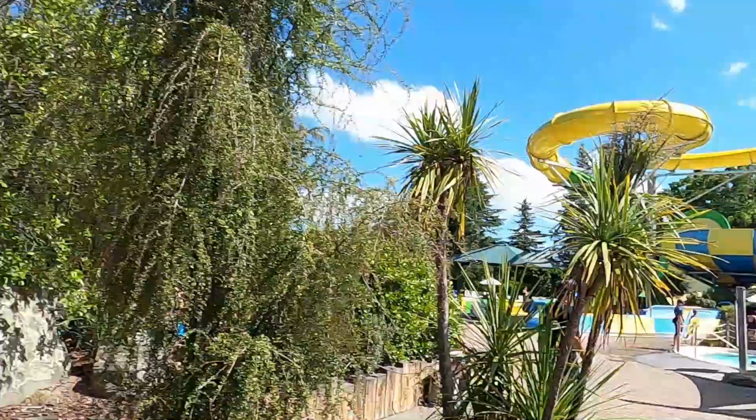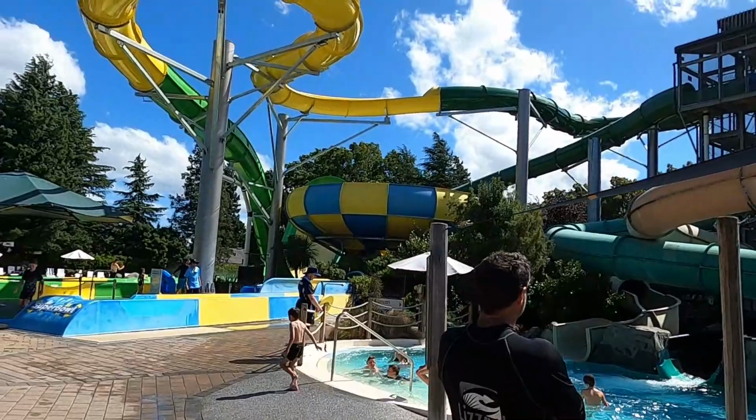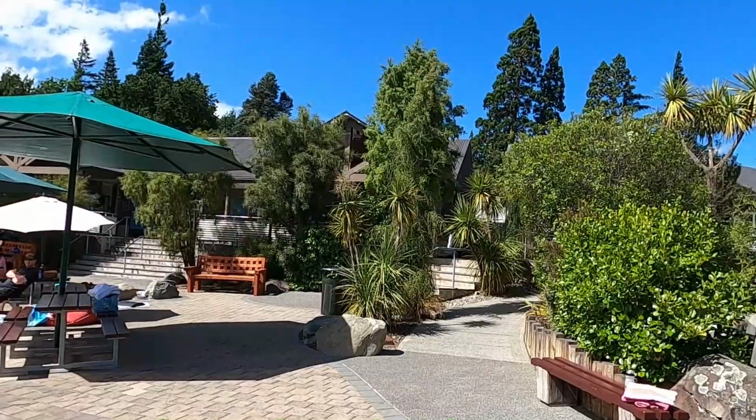So this is all the slide area. Emma, so this is one of the rainbow pools. I don't know what the rainbow pool is. Kiddie pools, hydroslides. Those ones are just standard hydroslides, and then those are the rides that we've just been on there. Little eating kiosk, but you've got a proper restaurant-type thing up behind you there, which we had lunch at.